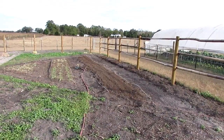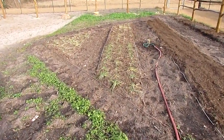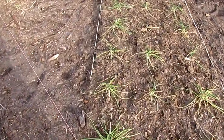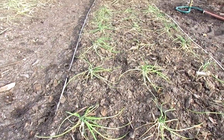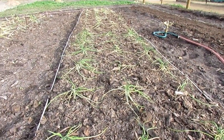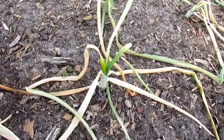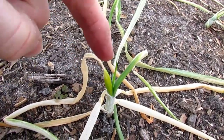Here in Martha's Vineyard, at the food pyramid, the onions are planted. They're a little flat, but they're still green. They'll stand back up. They'll put on new growth, and I think they'll survive just fine. See the new growth?